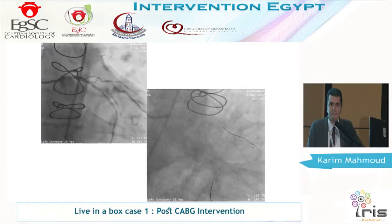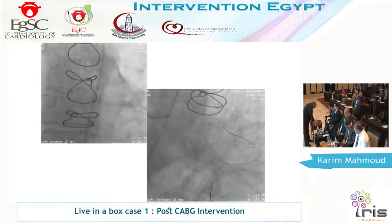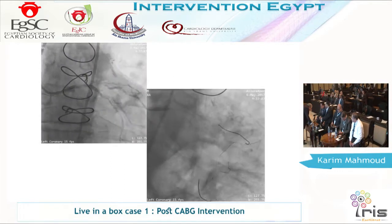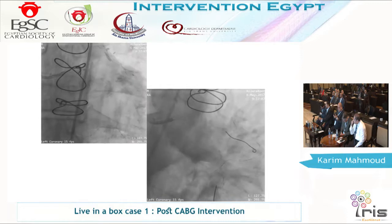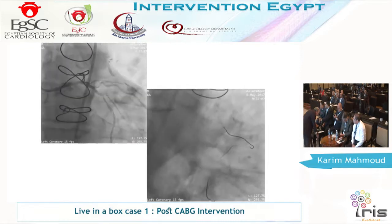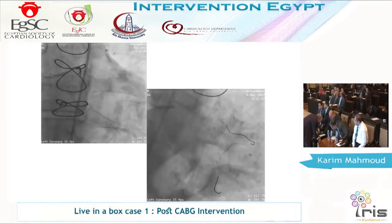Do you have evidence that the RCA distal part is filling from anywhere? And the second important thing regarding the circumflex: I think it's co-dominant, or what do you think? If the RCA is totally occluded and there is no distal bed that's filled from anywhere, it's not worth trying, and the culprit will be the circumflex.